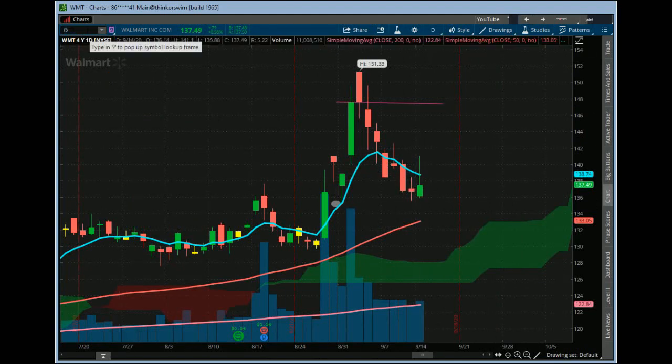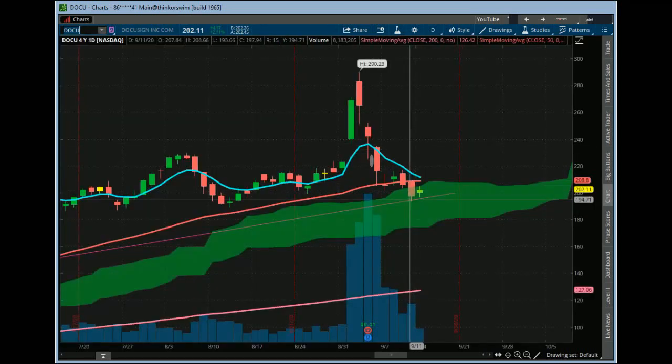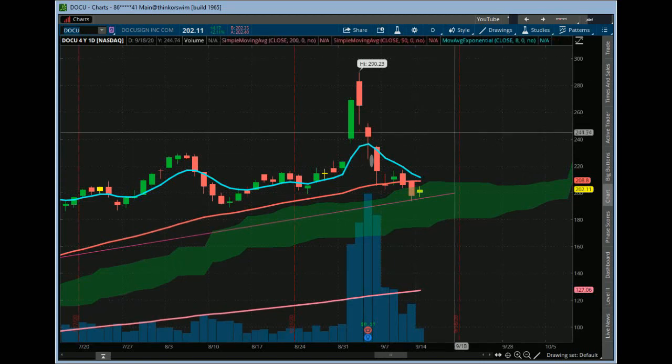Docu is another one. Members did well on a swing over the weekend. We like the pullback to the upper trend line right here, so it got a nice gap up, so that definitely gave a good overnight trade.